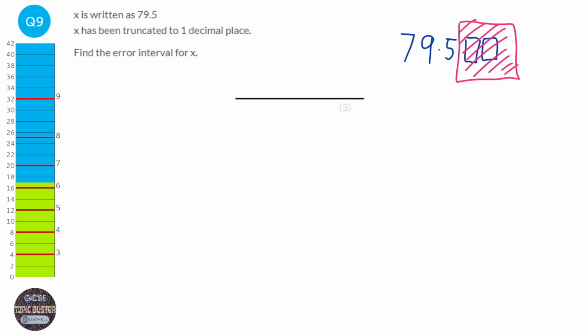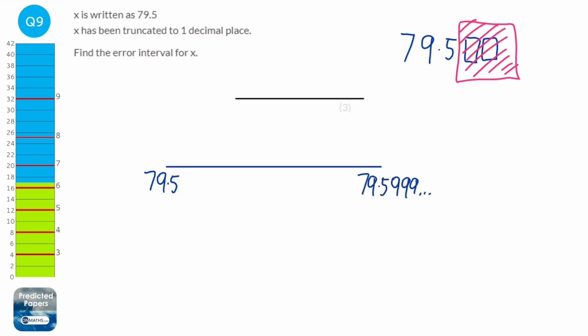So the smallest number it could be before it was cut off is 79.500000. The largest number it could have been, well, it could have been 79.5999, etc. So that's the largest it could have been.